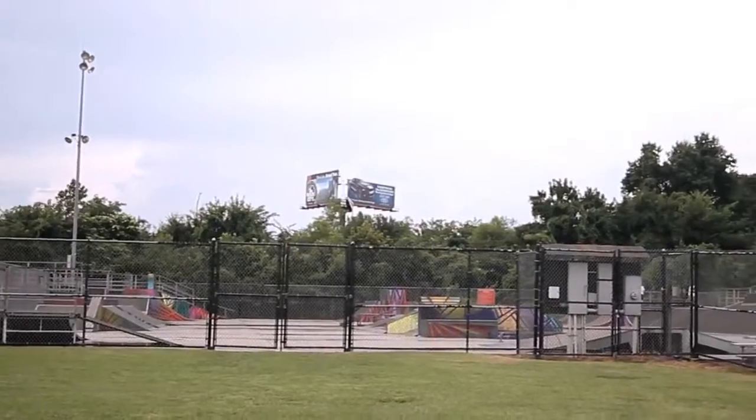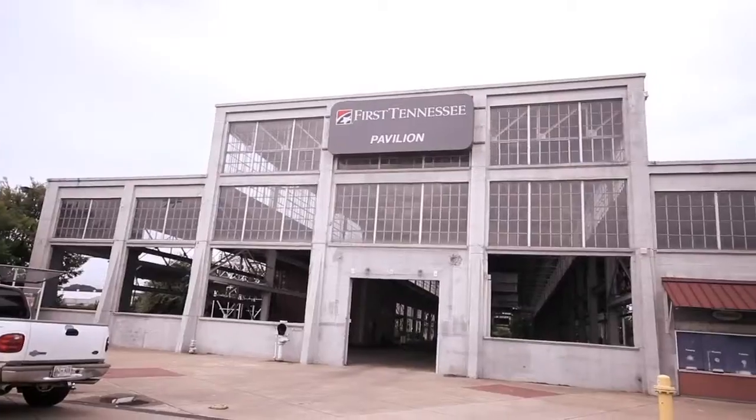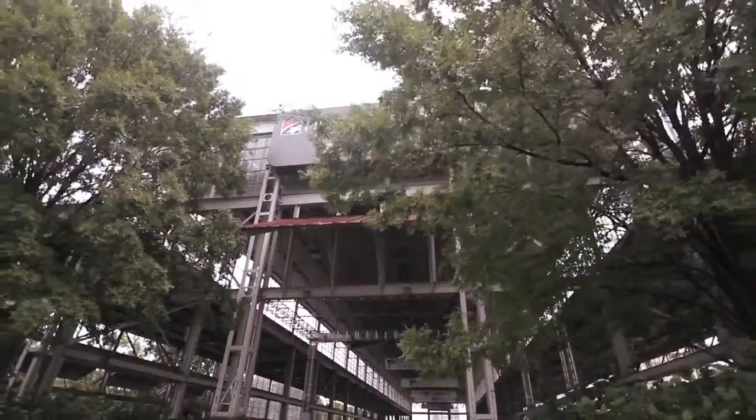The area also boasts Sanctuary Skate Park, Finley Stadium, and of course, the First Tennessee Pavilion, home of the Chattanooga Market.